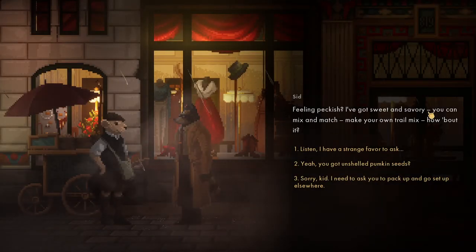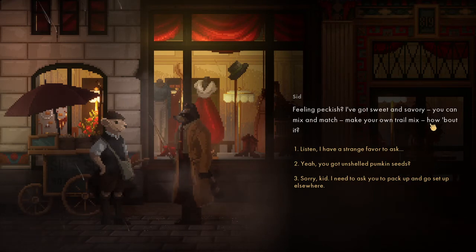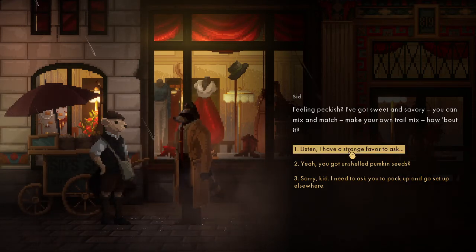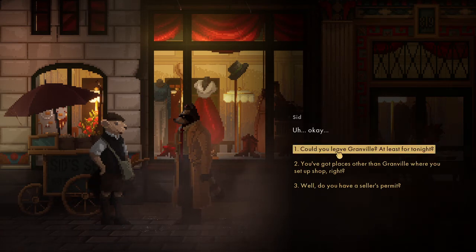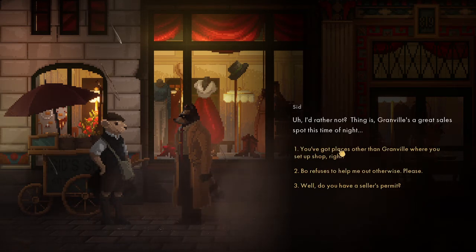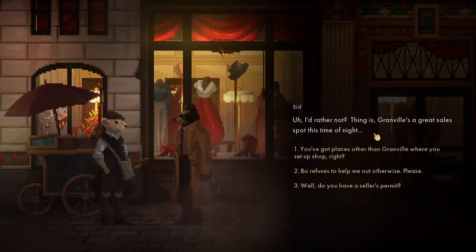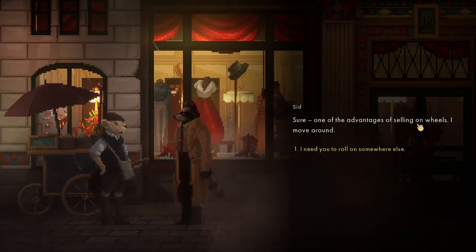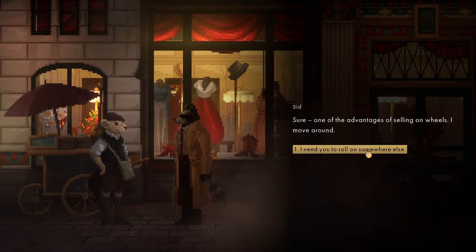Feeling peckish? I've got sweet and savory, and you can mix and match. Make your own trail mix. How about it? Listen, I got a strange favor to ask you. Could you leave Granville at least for tonight? I'd rather not. Thing is, Granville's a great sales spot this time of night. You've got a place on Granville where you can set up shop? Sure, one of the advantages of the cart, I can move around. I need you to roll on somewhere else.